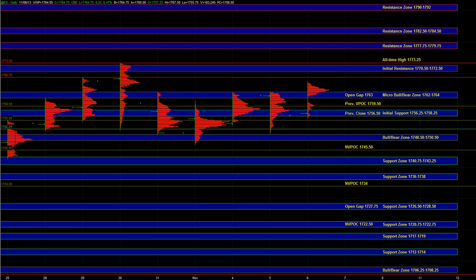Let's see how well the market holds here. Again, so far all the signs we're seeing are pointing to continued upside movement, and that's why if it doesn't happen, a lot of people are going to be in the wrong position, right? They're going to be caught on the long side, and that's what can result in the liquidation.